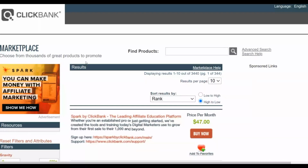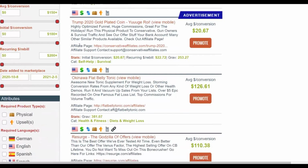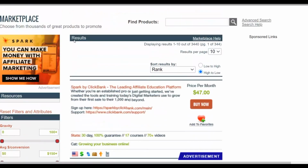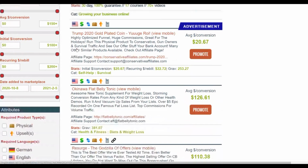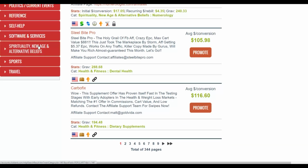So the first thing you're going to do is go to the marketplace. This is the exact method I use. I went to the affiliate marketplace, and you can see there are a lot of products that are converting very well. So what I did is I scrolled down to the bottom and went to spirituality and alternative belief, because this is the category this product is in.